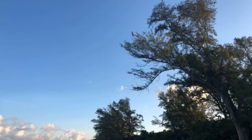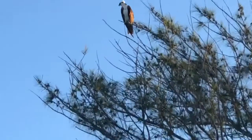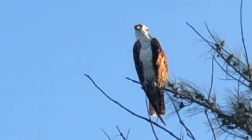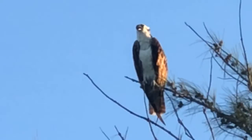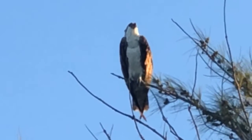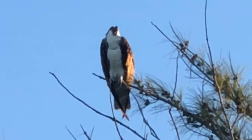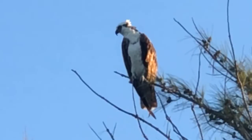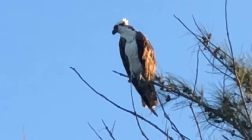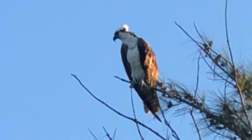I'm not going to get any closer. I don't want to scare it away. That is an excellent look at one of our ospreys. Excellent look. Beautiful lighting. You can hear it calling out.